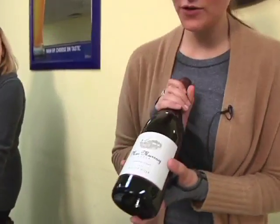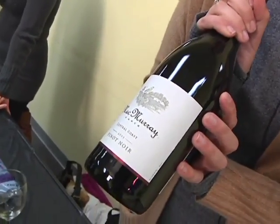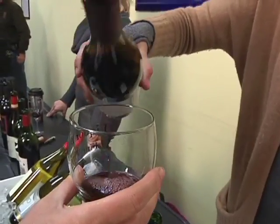So the second one that I wanted to show you was the McMurray. This is the Central Coast Pinot Noir. This one, for the price and the value, is hands down my favorite. It goes really well with anything light as well. So poultry, chicken, ham, turkey.